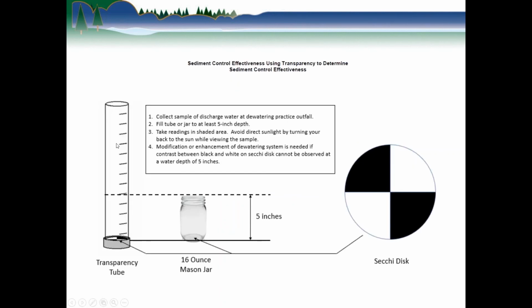This is what I want to talk about finally, because in this daily evaluation we want people to take some water samples from the discharge, from whatever they're using, and make some kind of judgment whether it's working or not. It's not a water quality standard, it's more of a decision-making tool.